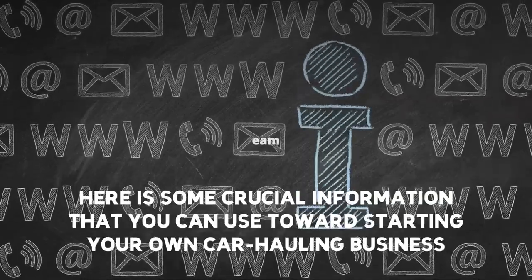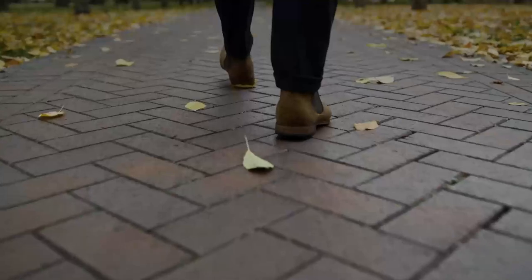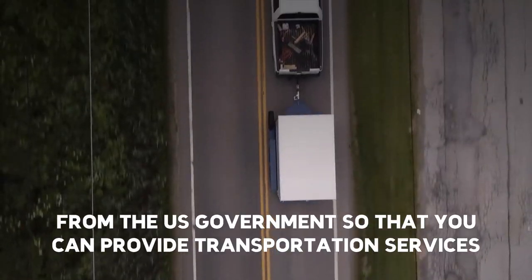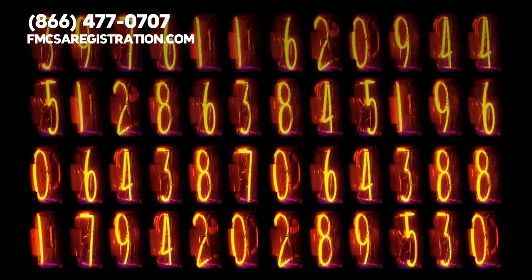Here's some crucial information that can be used towards starting your own car hauling business. One of the first steps you must take is to receive legal authority from the U.S. government so that you can provide transportation services. This process begins by securing a DOT number and an MC number.